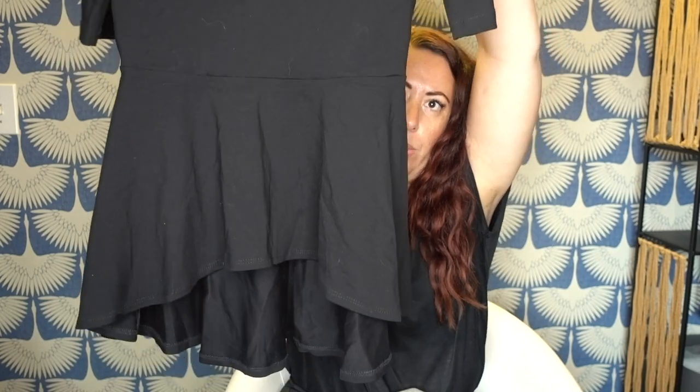How cute is this little dress or tunic? I don't know if you could just wear this as a dress. It's like a peplum tunic almost, with this really cool swoop back. I love a good back detail. I'm going to send that in to ThredUp.